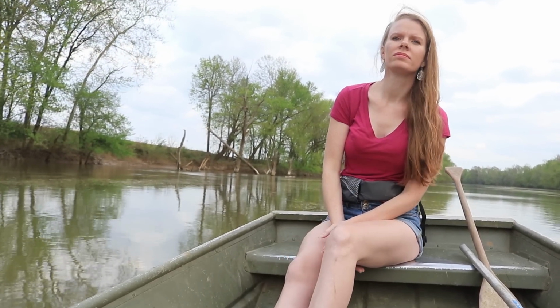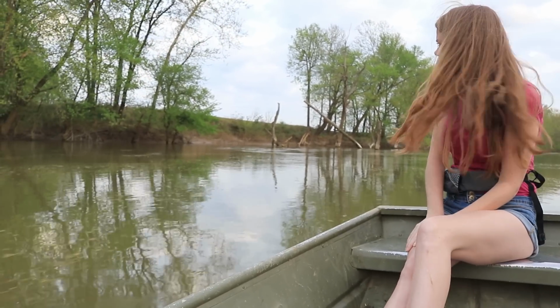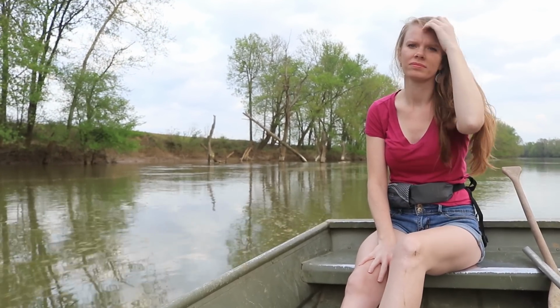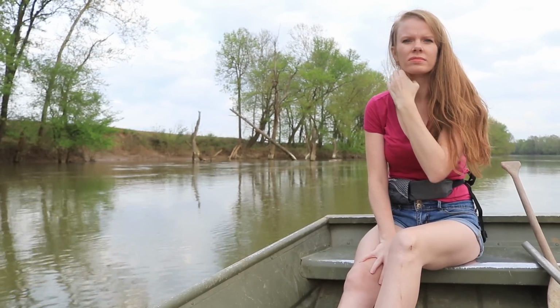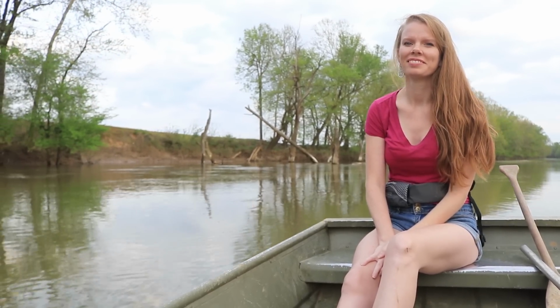Like the last video, we got a little trot line in this little slip area. It goes from top to bottom. We're gonna start at the bottom. I got all shiners on it, I'm pretty sure.